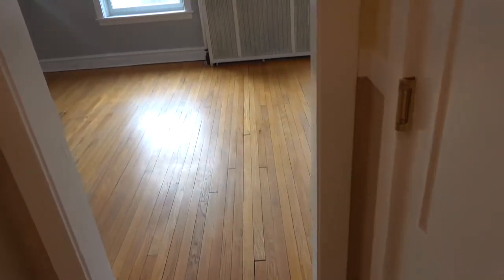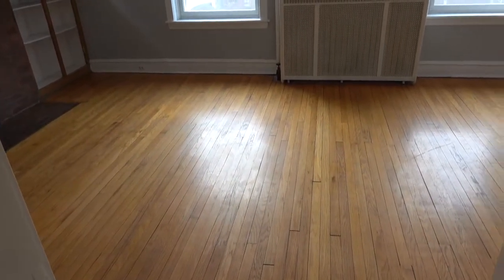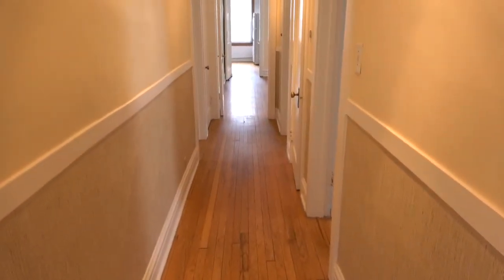I'm walking into 805 Michigan, number 2. This is an owner-occupied 3-flat. If I come in the front door and turn to the right, we have a great big living room. I'm just going to show you very quickly that the rest of the apartment is to the left. So let's go into the living room.